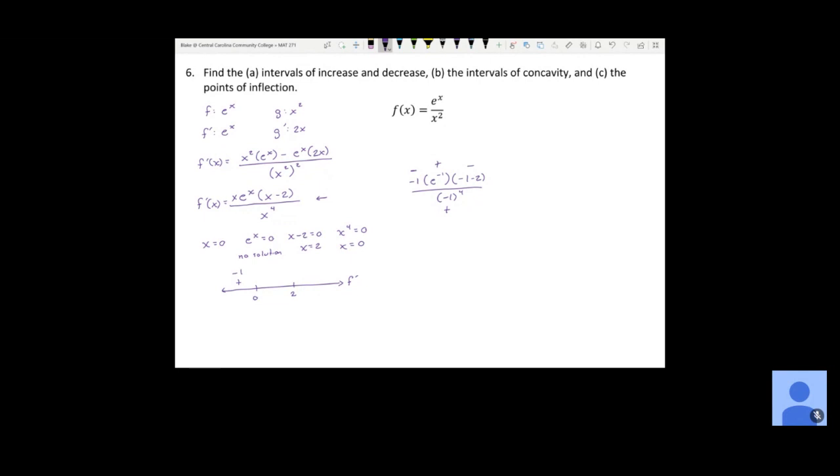All right, now let's choose something between 0 and 2. So what do you want to test there? +1 works. So this time we've got 1 times e to the 1, 1 minus 2, all over 1 to the 4th. Right, so again, we already said anything to the 4th power is definitely positive in the denominator. 1 this time is positive. E to the 1st, definitely positive. 1 minus 2, though, is going to be a negative. So overall, this one's going to be what? It's going to be negative. Good.